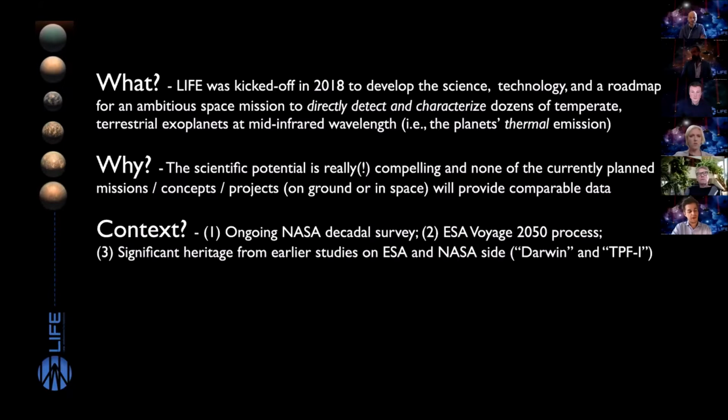As for the overall context for this initiative, most of you are well aware that on the US side, the NASA Decadal Survey is still ongoing. They're trying to figure out what the next flagship mission could be. Exoplanet characterization is featured prominently in this Decadal, with LUVOIR and HabEx and also the Origins Space Telescope having a big chunk of exoplanet science in their science cases. This is important to keep in mind, in particular because HabEx and LUVOIR are searching for reflected light of exoplanets, and Origins would detect the transit signals of terrestrial exoplanets, in particular around M stars.